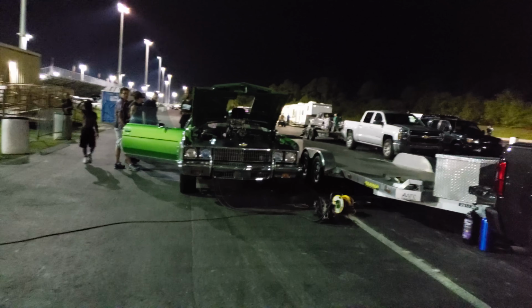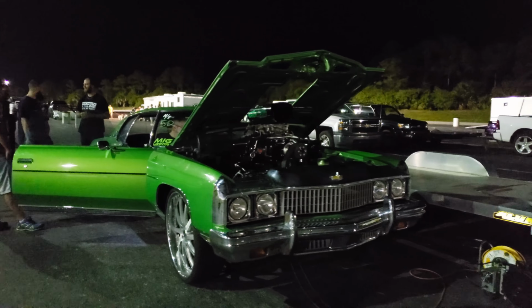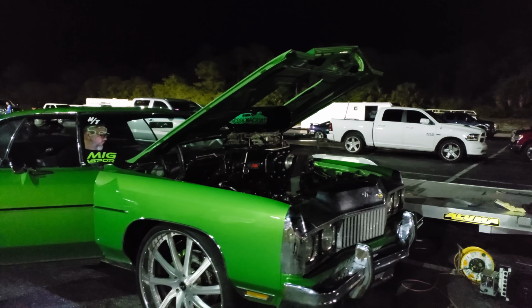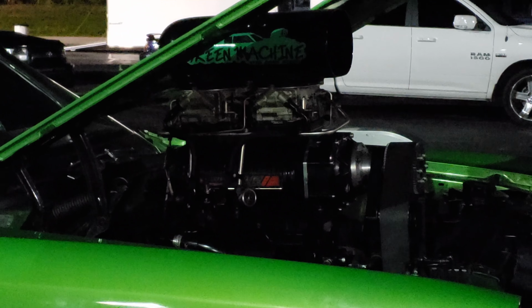Oh man, back at West Palm Beach at the Donk Nationals. This car has a big old Whipple on it, apparently. Yep, big old Whipple, look at that. The Green Machine.